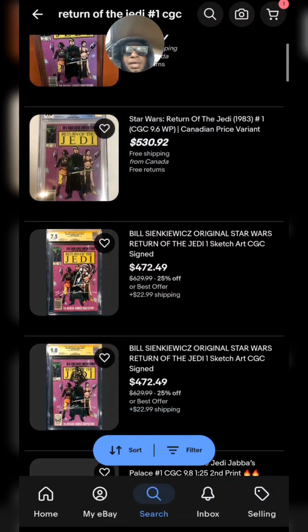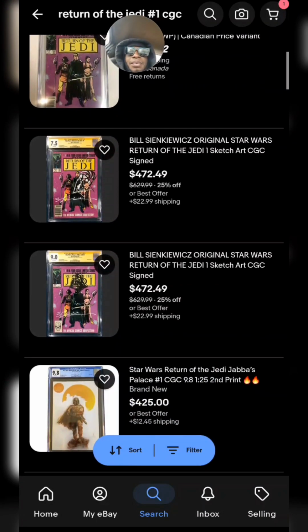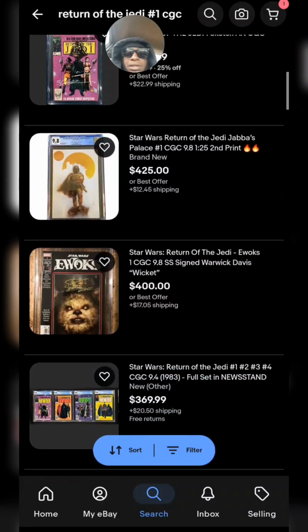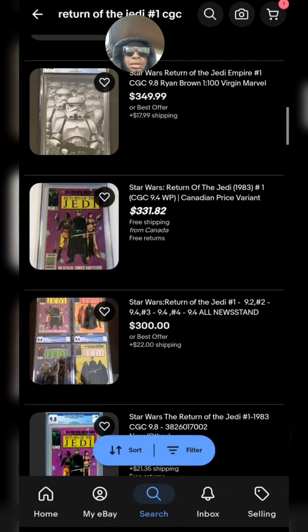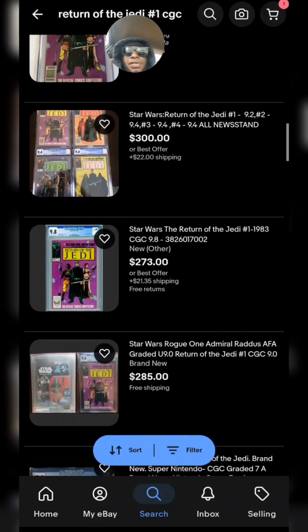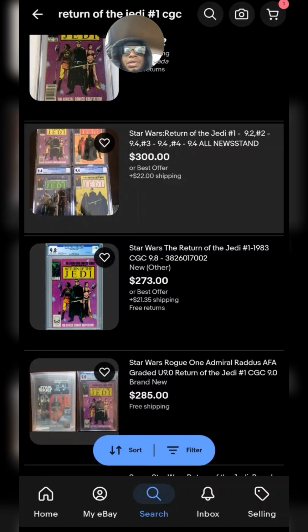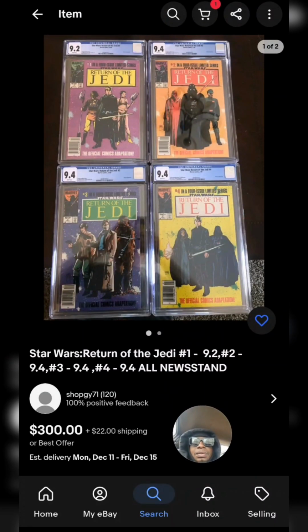We're gonna exclude that out of what we're looking for. We got a Canadian price variant going for $5.30 and a 9.6. And then we also have another autographed. Let's skip down here a little bit, see what else is popping. Okay, so Canadian price variant, right? Somebody got all 4 of them right here. Like I was saying earlier, they want $300. It's $22 shipping for most of them in the 9.4.